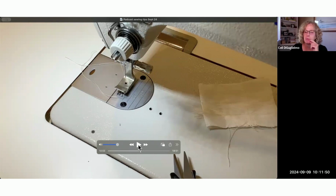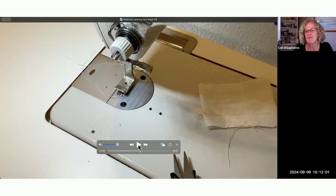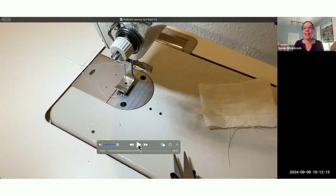I've had students come to classes here who have been in business 20 years and they've never had a welt cord foot until they came to Workroom Tech and tried one. You don't know what you don't know. But yeah, I have strong opinions about the welt cord foot. Susan, I'm watching Instagram and people are sharing all their sewing videos, and I'm like, oh my God, they're using a zipper foot.